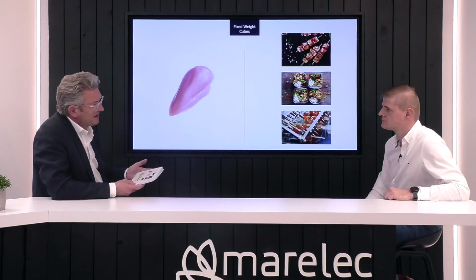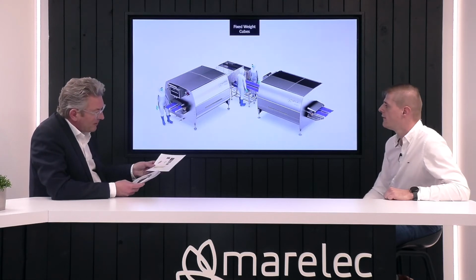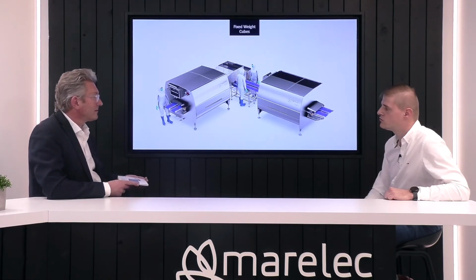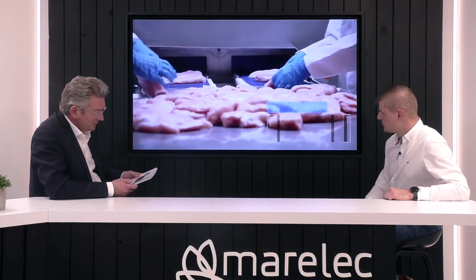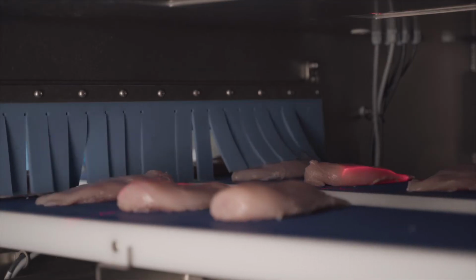Okay, but how do you cut cubes out of a fillet? Well, the process is a little bit different, and it actually consists of two stages. First of all, we cut the fillet into strips, and then at the second stage we cut the strips into cubes. But instead of explaining this on this picture, we prepared a video where we will talk you through the line to process cubes. So you can see here, first of all, the operators loading the chicken fillets on the infeed belt of the first portion cutter.